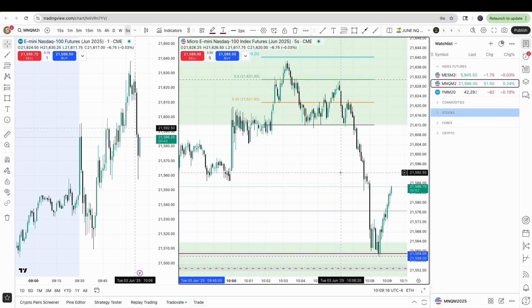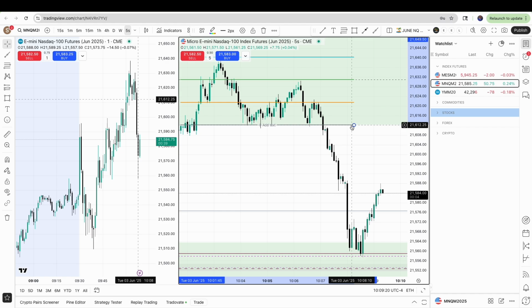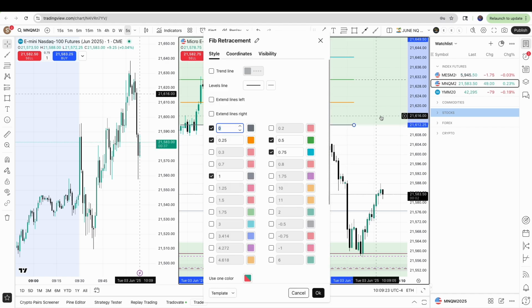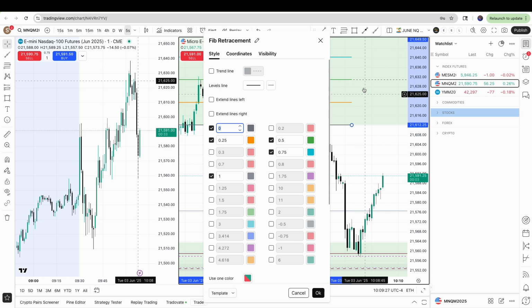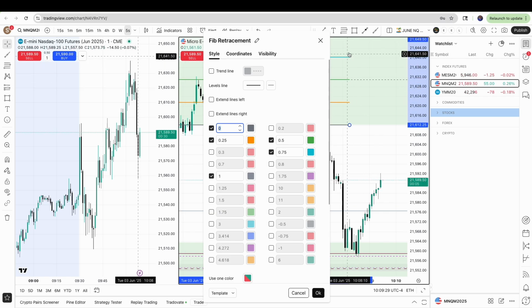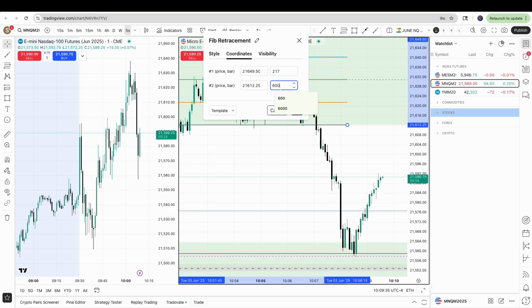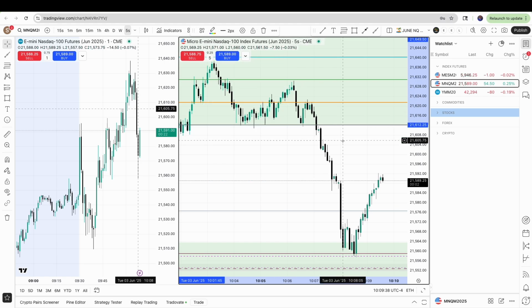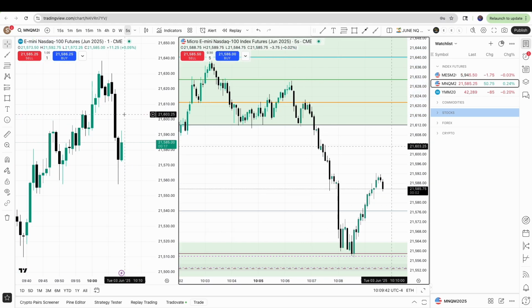So I want to watch and see what we do here. Again, I'm not really interested in anything unless we can kind of close above this point of the first percentage fair value gap. And that's about all. Looking at this here.